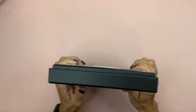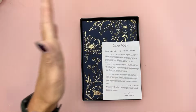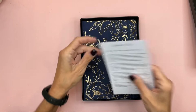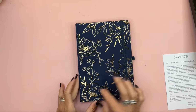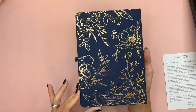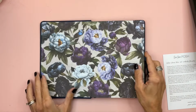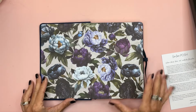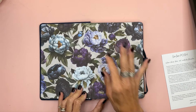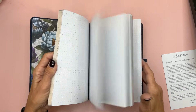Okay, so we have one left, and this is going to be the navy. And it is just so elegant looking, isn't it? Look at the floral design, those large gold florals, and there's our back. The inside of this has all of those purple, blue, lavender peonies on that sort of green textured looking linen background. So the inside is going to be the same.